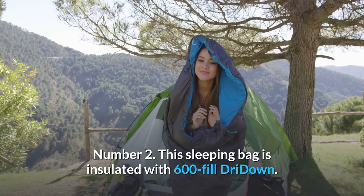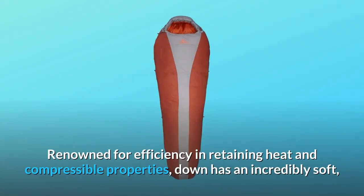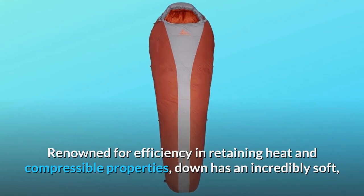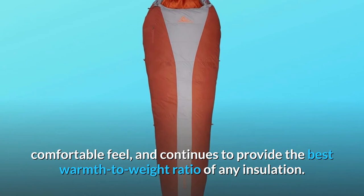Number 2. This sleeping bag is insulated with 600-fill DriDown. Renowned for efficiency in retaining heat and compressible properties, down has an incredibly soft, comfortable feel, and continues to provide the best warmth-to-weight ratio of any insulation.